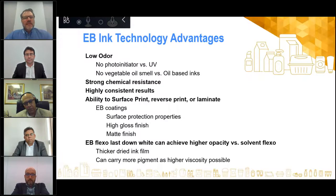EB offsets characteristically have low odor properties, as mentioned earlier. EB inks do not contain photoinitiators, and that's a significant advantage over UV inks, as the photoinitiator in UV inks is not only the greatest potential source of migration, but can also be the primary cause of residual odors in certain UV inks. Additionally, unlike conventional oil-based offset inks, EB offset inks do not have a vegetable oil smell.